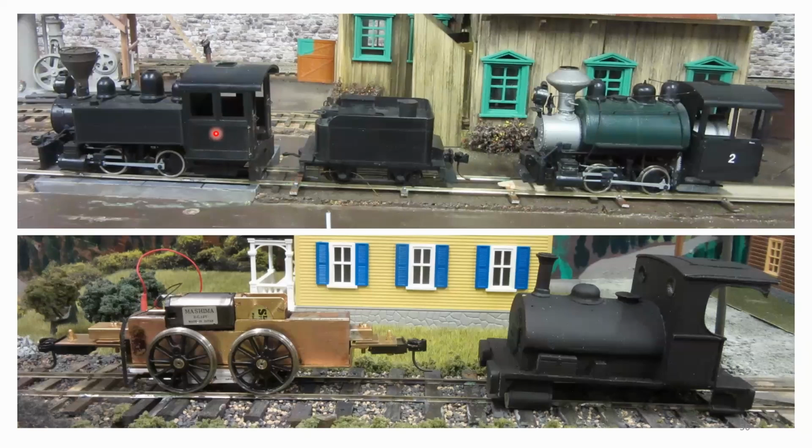And here's some of the 0-4-0s. These are two of the Grant Line Chemtron ones, which, as I say, they're okay as statics, this one in particular, but they both got broken frames, and I have not been successful in following Bob Brown's article from many years ago as to how to replace a frame with a brass piece of metal.